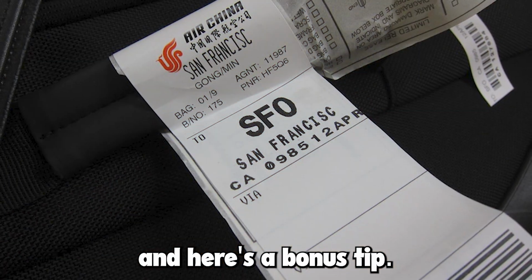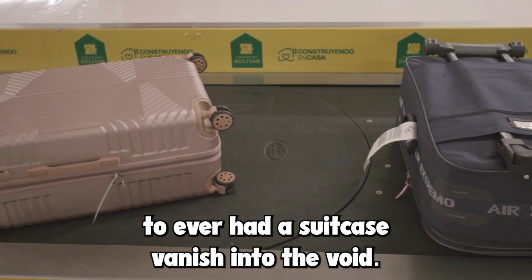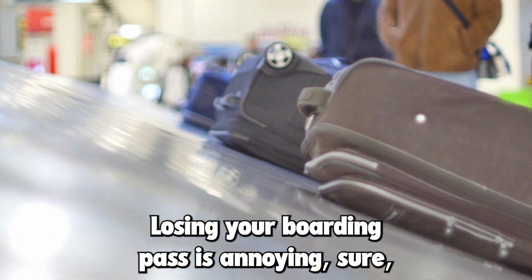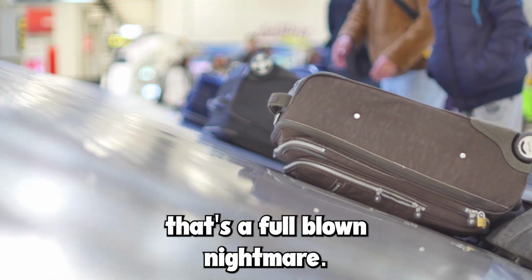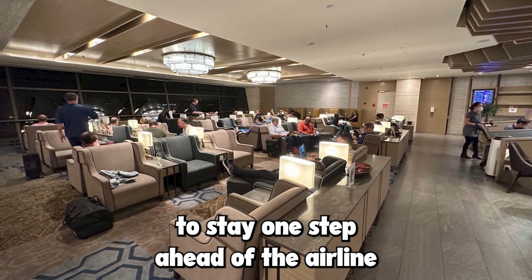And here's a bonus tip. Take a screenshot of your bag tag receipt too. Ever had a suitcase vanish into the void? That little barcode is your lifeline. Losing your boarding pass is annoying, sure, but losing your luggage? That's a full-blown nightmare. Luckily, there's a simple way to stay one step ahead of the airline.